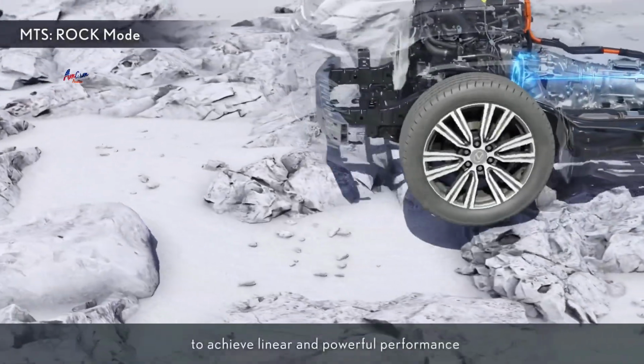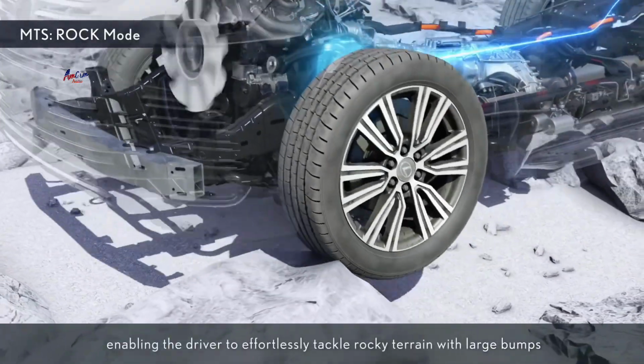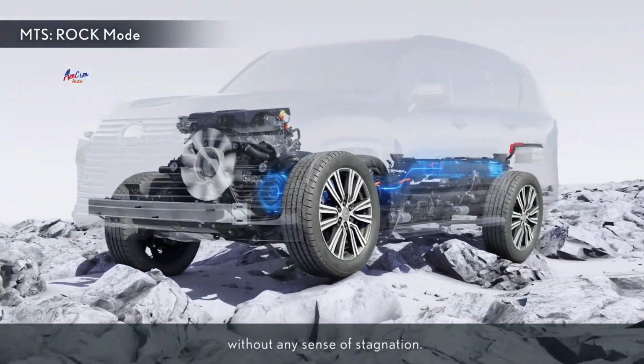Unmatched ability. With its robust construction, advanced suspension system, and off-road focused features, the LX 700h is capable of tackling challenging terrain.